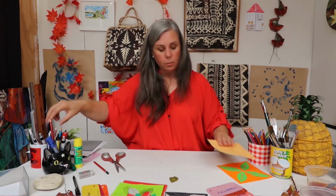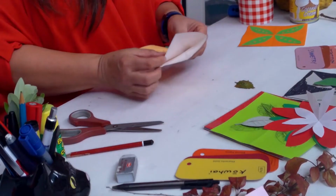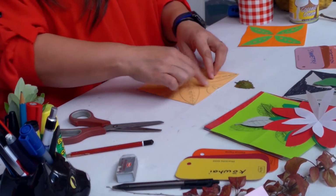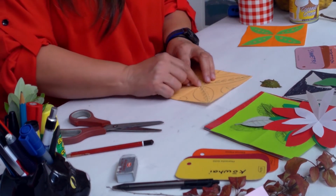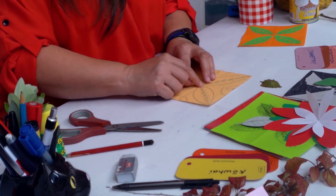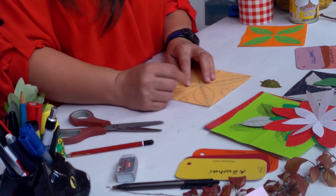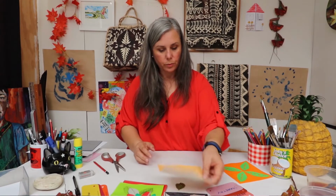This one is quite simple. I did actually fold the paper at the start just to give me a grid to work with, and then I drew my simple leaf shape and reflected those same leaf shapes in a smaller way up through the centre of that shape. That could be something that you could explore.